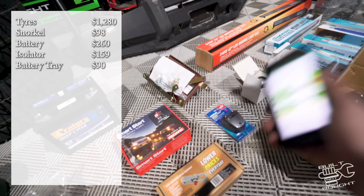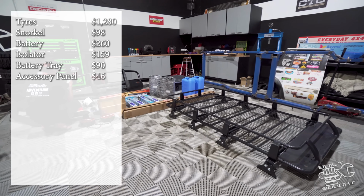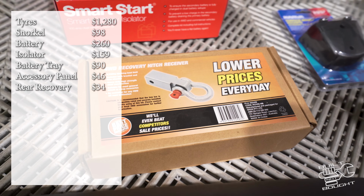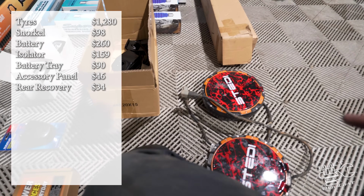All right, next to that, to power up the electrical stuff there, we've got an accessory panel from Supercheap, $46. Also, the rear recovery point was from Supercheap, that was $34. That's this one here. Now, a couple of things I had floating around the workshop that I've included are these reverse lights, also some old spotties.